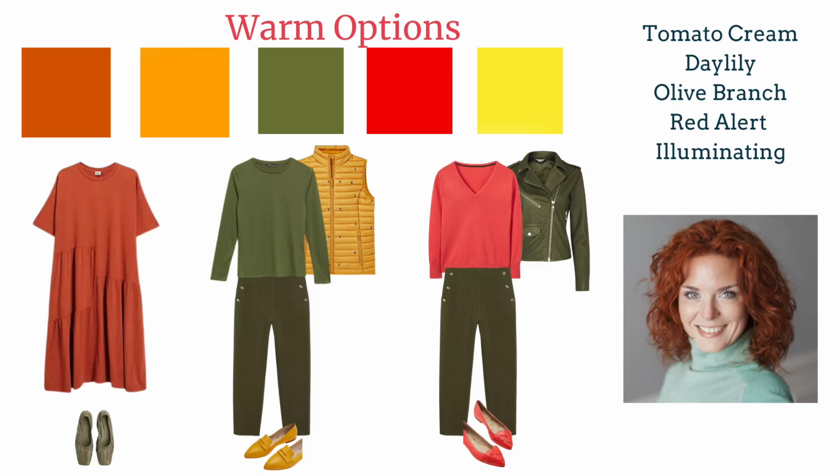Now for our warm ladies, it tends to be quite easy for them during the autumn months, because although we have got some really great autumnal colours in this Pantone colour palette, we always see autumnal colours during the autumn. So we always see lots of greens and oranges, which are great for this warm coloured lady. So you can take advantage of all those colours.